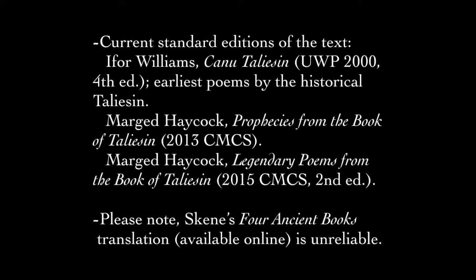The current standard editions for the contents of the Book of Taliesin, we've got Ifor Williams, the great Welsh scholar, who made his edition of Canu Taliesin, the poems or the songs of Taliesin, which may be the earliest poems in the Book of Taliesin. These may have been the original work of the historical Taliesin, the 6th century poet who praised Urien, one of the northern British kings back in the 6th century.